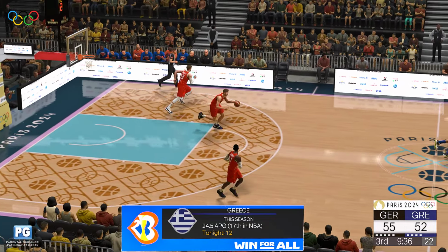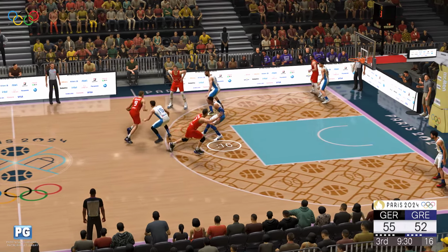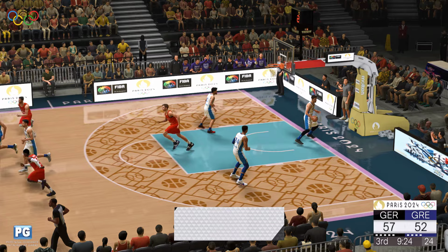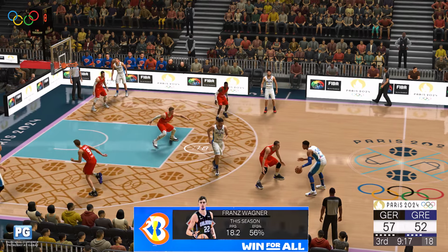Unselfishness can be infectious. Terrific teamwork. Gone only 1 of 5 from the field since halftime. Very slow start offensively. Here's Wagner. Goes to the reverse layup and drops it in. But you go back to the fundamentals. Franz Wagner calls for the screen and gets himself some space.